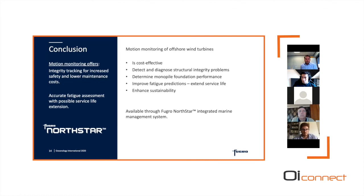And actually in this presentation, what we experienced from this case was that motion monitoring of offshore wind turbines is cost-effective because of the economies of scale. It aids the detection and diagnosis of structural integrity problems. When you do structural monitoring of offshore wind turbines, you can detect your monopile foundation performance. And by doing that, you can improve your simulation models and calibrate them to the as-installed conditions, which will extend the service life and reduce operational expenses via reduced maintenance. And this will, in return, enhance the sustainability of offshore renewable energy, in our opinion.